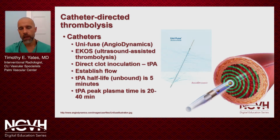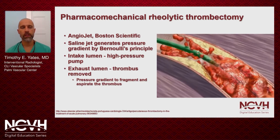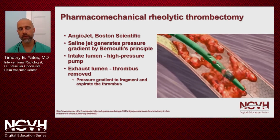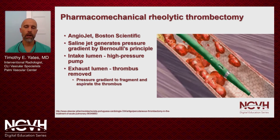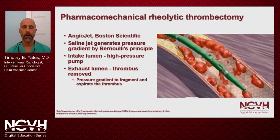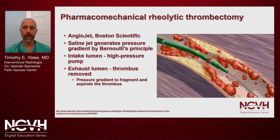Catheter-directed thrombolysis can be performed with a variety of different types of catheters and can be done over the course of 24 to 72 hours and does require a continuous infusion. Pharmacomechanical rheolytic thrombectomy with the Boston Scientific angiojet device uses saline jets, which can be combined with TPA to generate high-pressure gradients, which allow, based on the Bernoulli principle, these eddy currents to help not only impact the thrombus by penetrating it with TPA, but also to mechanically disrupt it so it can be mechanically aspirated at the same exact time.